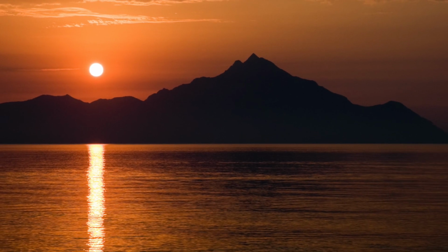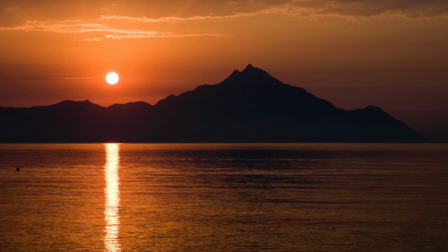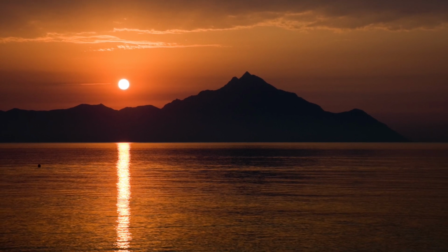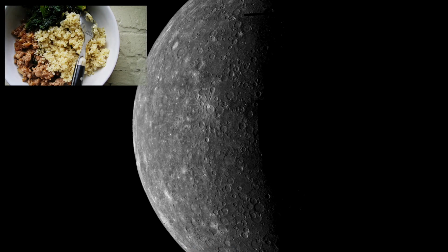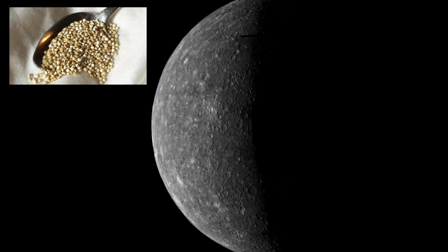So, how big are the planets using everyday objects when the Sun is reduced to the size of an exercise ball? Let's start with the four rocky inner planets. Mercury, the planet closest to the Sun, would be the size of a quinoa seed, about 2.6 millimetres in diameter.